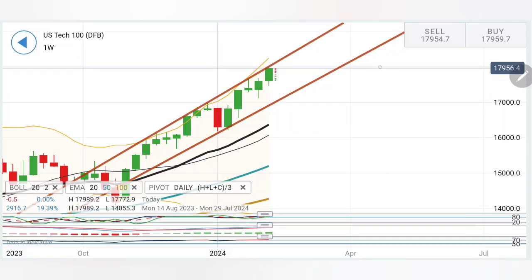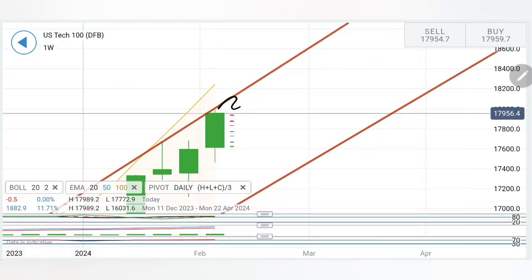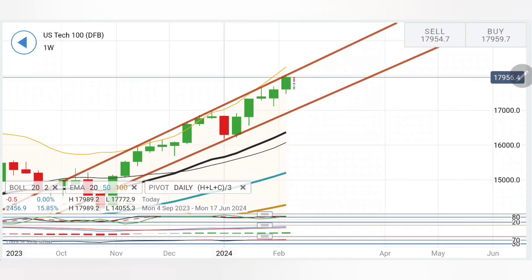Coming to weekly. Now, if you look at the weekly charts, you will find Nasdaq trading in this channel, which is a narrow channel. It has almost achieved the highs of the channel here. Now, it is very important for it to stay first above the 18,100 to 18,200 zone in the coming week, and next on the upside towards the 350 to 500 zone. These are the two important critical resistance levels for Nasdaq 100.